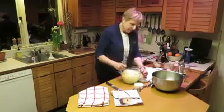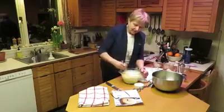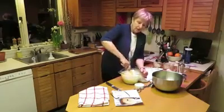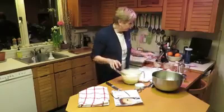And lastly, we have 4 egg whites. This is a frittata, and a frittata is an egg dish that is typically made in a frying pan. You can also make it in our stoneware baker, but it's cooked in the oven instead of on the stove.